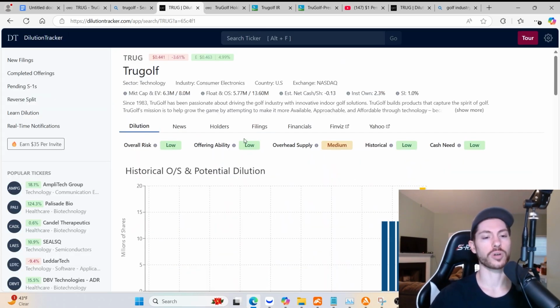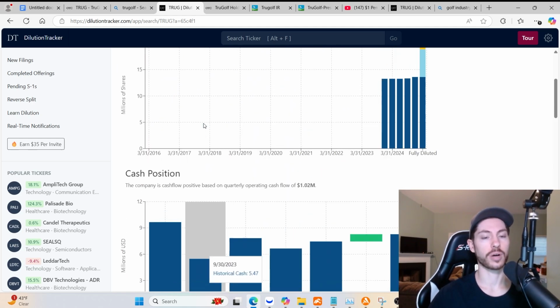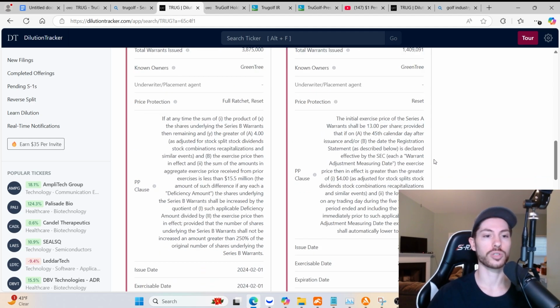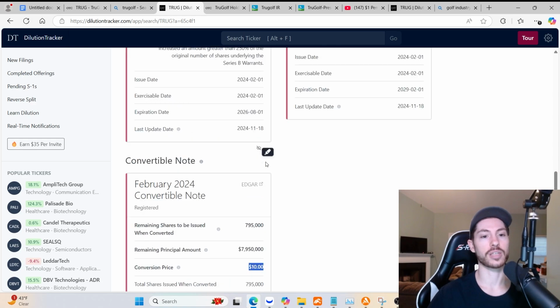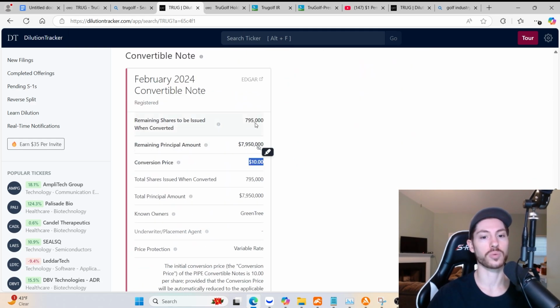Looking at dilution with TRUG, not much dilution to really worry about. They do have a lot of cash and are cash flow positive, so cash is not a concern. Now, these warrants cannot be exercised. These Series B warrants cannot be exercised unless the stock price reaches $10. These Series A warrants cannot be exercised until it reaches 13. So dilution is not a concern. They do have these convertible notes around 795,000 shares. They do have a conversion price, but usually the conversion price is different than the exercise price of warrants. So there's certain terms where they can actually exercise these whenever they want.